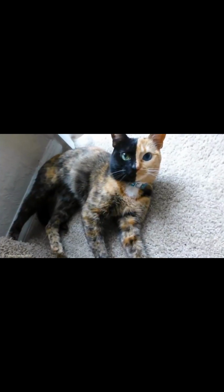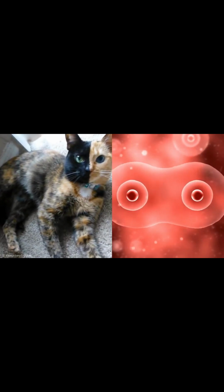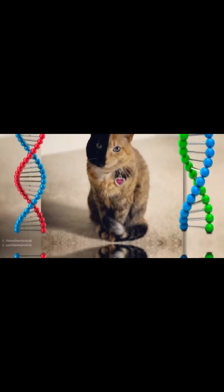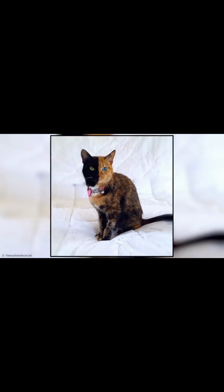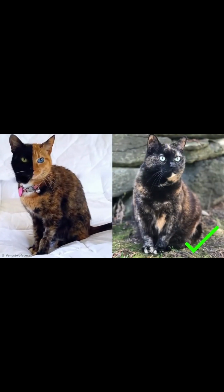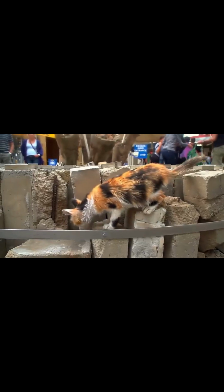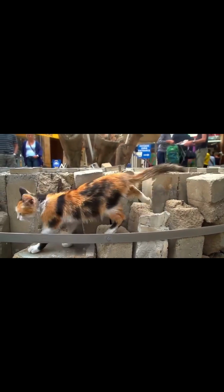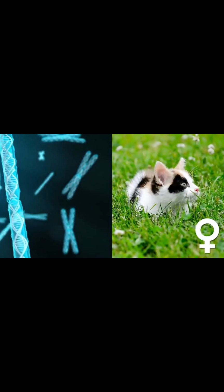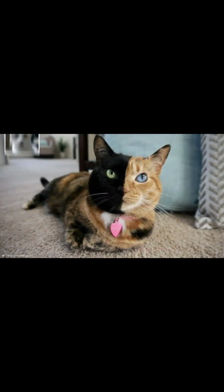Feline chimeras occur when two embryos fuse together, resulting in a cat whose cells contain two types of DNA. But chimeric cats aren't that rare. In fact, most male tortoiseshells are chimeras. This can be seen by their mottled orange and black coat, which is a sign of an extra X chromosome. Females already have two X chromosomes, meaning Venus is even rarer.